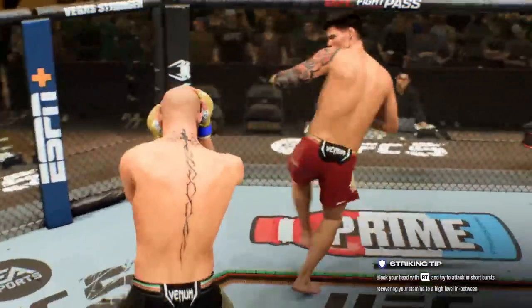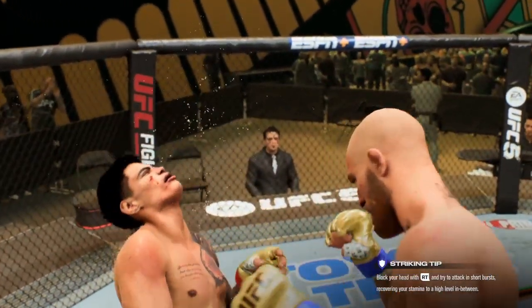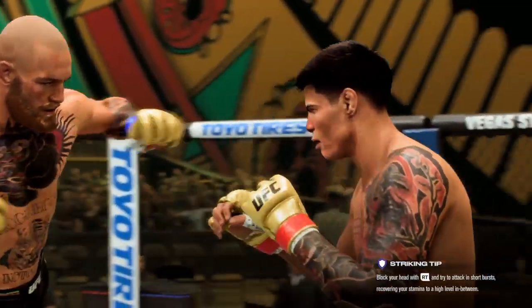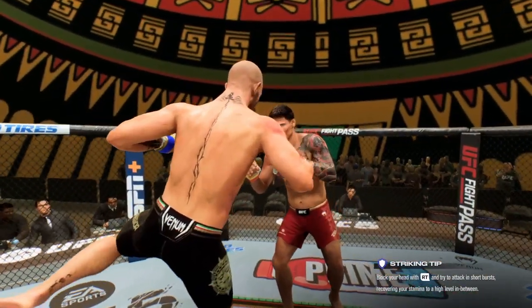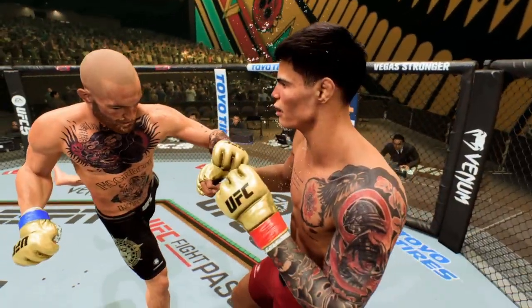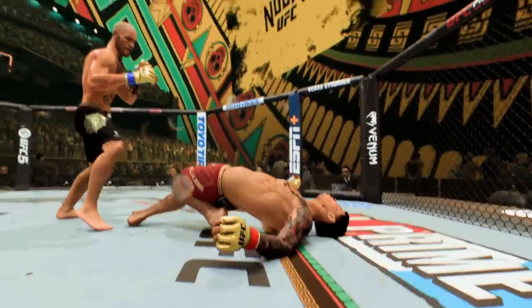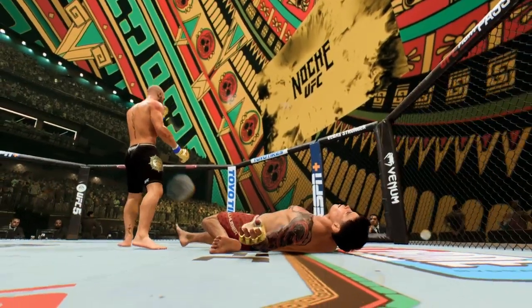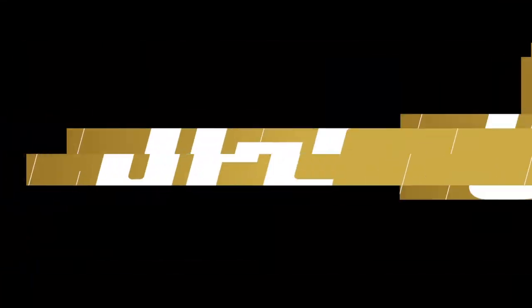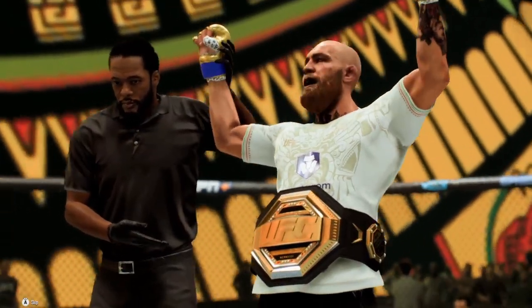I'm not even sure the opponent really saw it coming. So back to the drawing board for him. But for the winner, this is certainly exactly what he was looking for here tonight. All right, so Conor McGregor came in with one of the best knockout ratios in mixed martial arts history, and he adds to his knockout total here tonight.